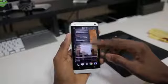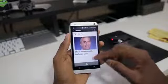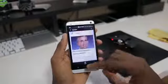But speaking of stock Android, this is a double-edged sword. There are a couple of things that are really weird about Sense 5. For me, number one is Blink Feed. I don't really use Blink Feed. I guess I can understand why people would want it. It's kind of customizable, so you can add your own sources and everything, so that's nice, but I would like to be able to completely remove it from my home screen and not accidentally see it every time I swipe left.